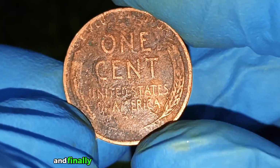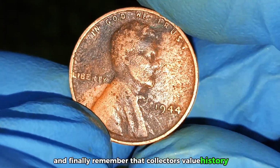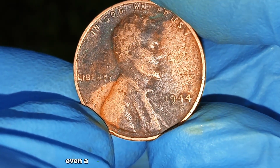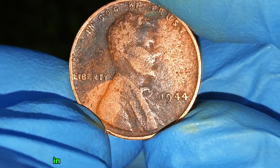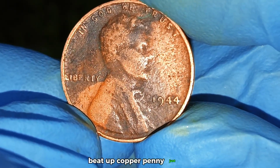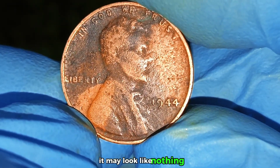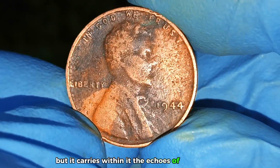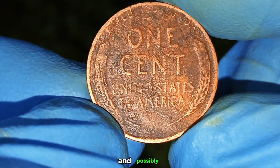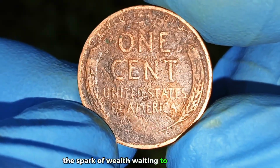And finally, remember that collectors value history, uniqueness, and storytelling just as much as mint shine. Even a poor condition coin can be priceless in the right context. So don't throw away that dark, beat-up copper penny just yet. It may look like nothing, but it carries within it the echoes of World War II, the pulse of a nation in transition, and possibly the spark of wealth waiting to be discovered.